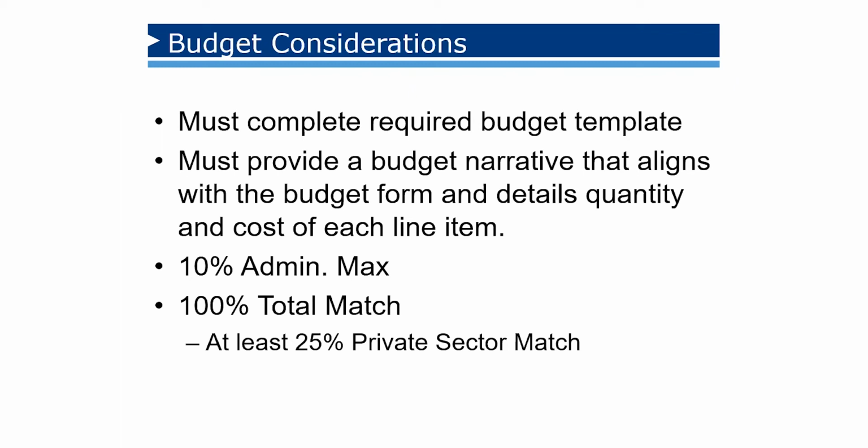We are capping administrative costs for the grant at 10%. And something in Pennsylvania law with respect to private sector match, we need you to detail at a minimum 25% private sector match. Please note in the past that we have called this a private sector cash match. We are not requiring it to be cash this year. This can be in-kind contributions, but this really is important because it demonstrates buy-in from the businesses within the partnership and the other partners within your partnership. And as we like to say, it shows some skin in the game.